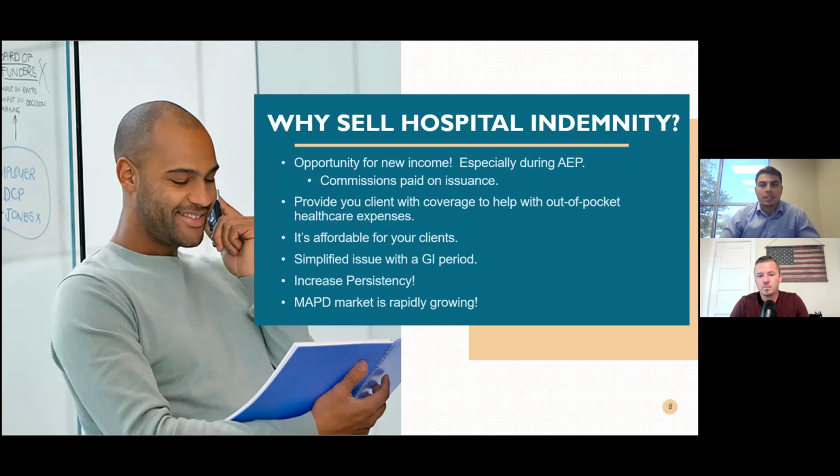So what you see with the hospital indemnity is, for you, the agent, it's not only going to create an opportunity for you to generate more income. When you're waiting on your Medicare Advantage sales to pay mid-January, you're going to have policies paying the same week, sometimes on sales you made October 15th. November 1st, you'll be paid the same week on your hospital indemnity business. That helps you afford more leads, pay the bills for some of the marketing you're doing, and pay some of your employees as well if you're working as an agency owner.